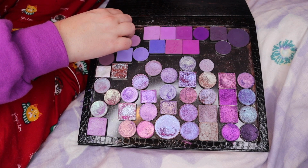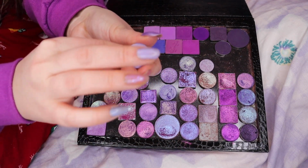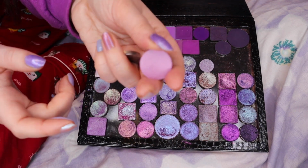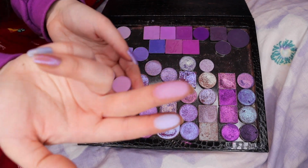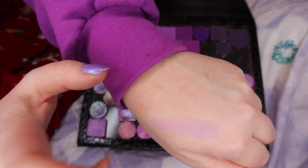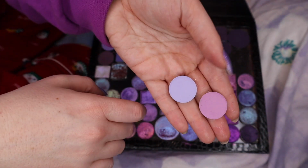I have two from ColourPop to start. These are from those pastel palettes. So this is a light purple and a bit of a more orchid purple. I don't think I'm crazy about either of those. I find a lot of the times those little tiny ColourPop ones just feel so dinky, and these don't swatch very well, so I'm going to declutter both of these.